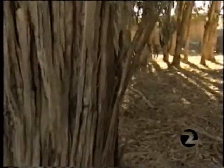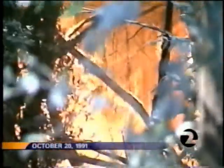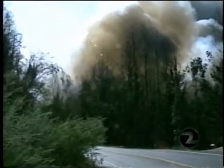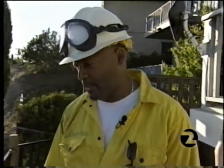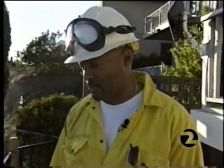Firefighters know the eucalyptus well. They learned its catastrophic potential in 1991 during the devastating firestorm. It's gonna blow. But firefighters and many residents also learned some valuable lessons from that deadly day 11 years ago. 91 is forever etched in our memories, and we look at it as lessons learned, and now we're able to apply it, and we're successful.